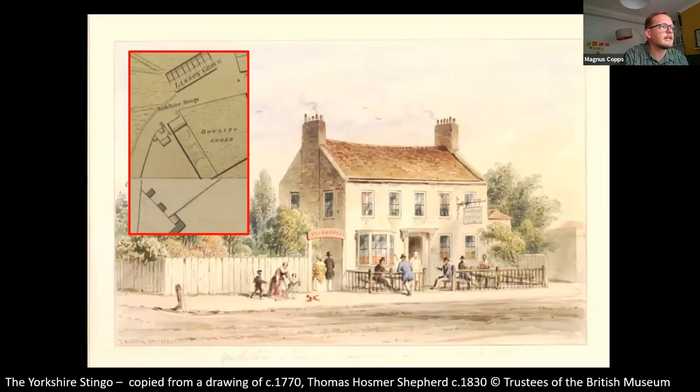In fact, if I shift to this next slide, you do at least finally get an indication of what this establishment looks like. So this is the Yorkshire Stingo, drawn in about 1770 and represented here in 1830 as a slightly, I think, bucolic imagining of a tea garden. And you'll see in the inset picture here that the map maker has given an indication of some formal gardens immediately behind the building, as well as a bowling green adjacent to it. And if you look closely, the sign above the gate in this image does say tea garden. And so there is already an indication of the kinds of colonial commodities that are being consumed here.